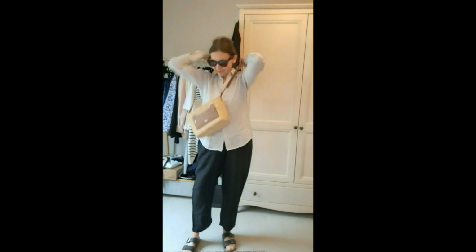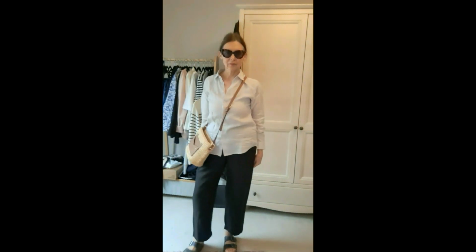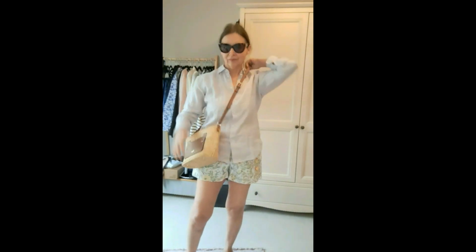This is also new. I really love the colour. I don't really know what colour you'd call it, but in real life, I don't know what it's looking like on camera. It's a slightly sort of lilac-y white, if there is such a colour, and I really love it.